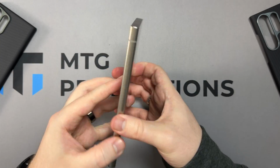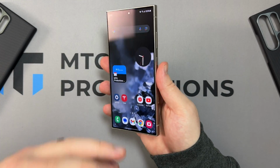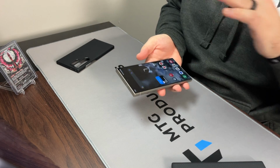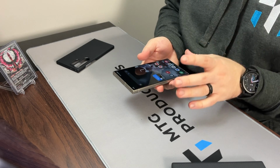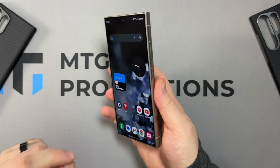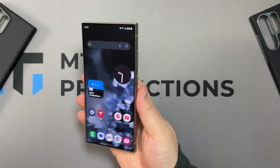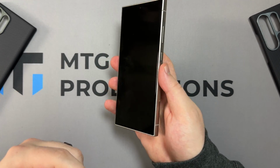We're getting a fully flat display right here on the front, which is also really nice. Finally, after quite some time, Samsung has finally gone with a fully flat display. That was one of my gripes with the S23 Ultra, and I think many will appreciate that flat display. It also comes with Gorilla Glass Armor. Obviously, Corning's toughest Gorilla Glass. It also has an anti-reflective display.